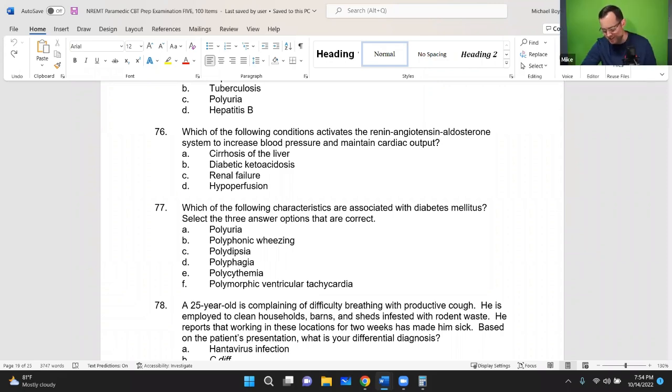100% hypoperfusion. So let's talk a little bit about this system first off, because it does deal with the renal system, right? So that could possibly throw you off. But whenever we talk about the renin-angiotensin-aldosterone system, this system kicks on when you're hypotensive and your body says, we need to bring up pressure. It's associated with blood pressure regulation. It modulates blood volume, sodium reabsorption, potassium secretion, and water reabsorption. So it starts moving fluids around your body to try to fix your blood pressure problems. So this does occur with hypoperfusion.